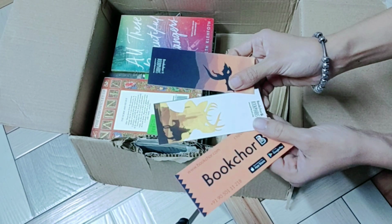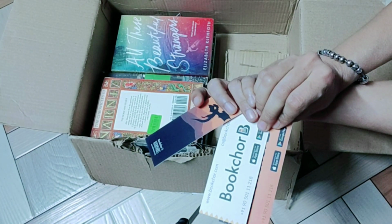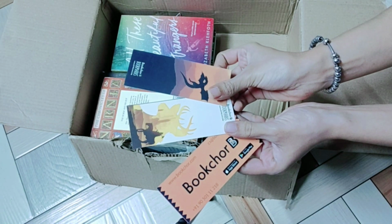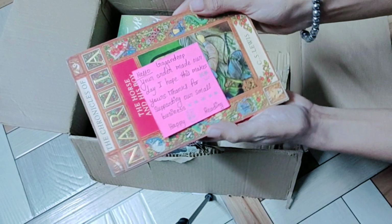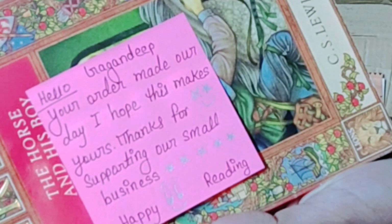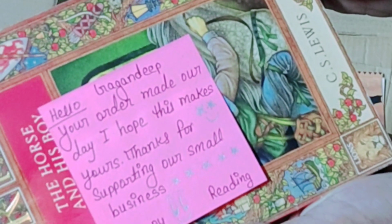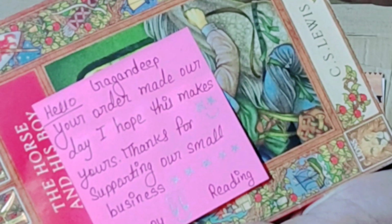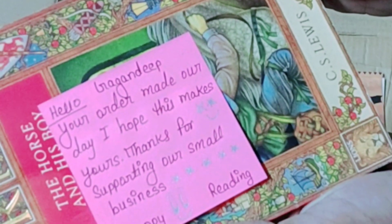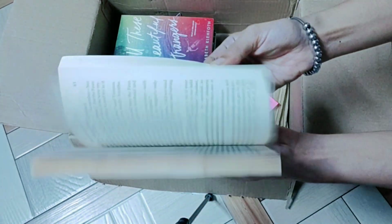Here are 3 bookmarks on which the website address and BookChor are imprinted. And here is the little token of love by the BookChor team. I love this gesture of personal touch. Thank you so much, BookChor, for sending me this lovely assortment of books.